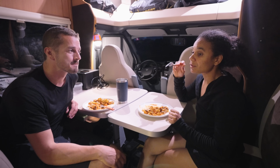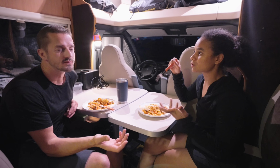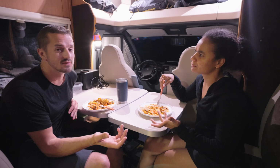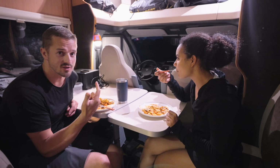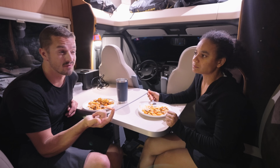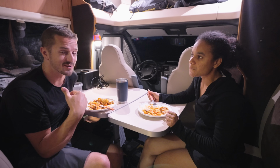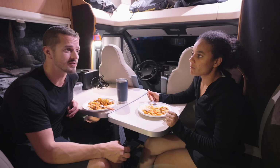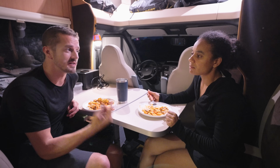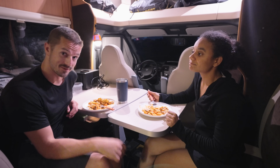If we had an induction stove, then this whole place would be electric. That's why we're able to run everything we need off of just this small battery and a small solar panel, because the fridge and the stove are still propane. So we're not using electricity for the really high loads. But that's not really what this RV is set up for, so it's fine. We've been testing that solar panel and it's been working really well to keep all of our laptops and camera batteries charged.